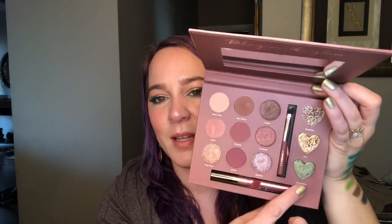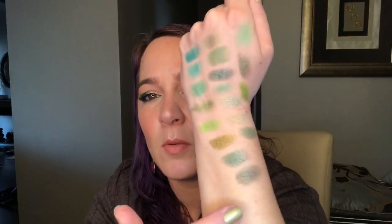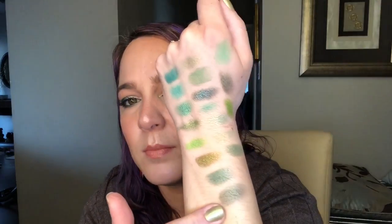That's gorgeous. In my Ulta and Melissa Michelle collab palette, the Bling On the Glam palette, I have a green shimmer shaped like a heart right there. A lot of gold in it. Right there. And finally, one more. I have the Magic by Juvia's. My last Juvia's Place palette for this video.